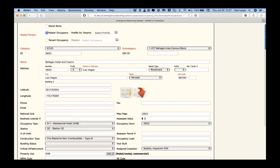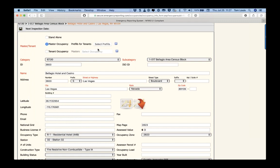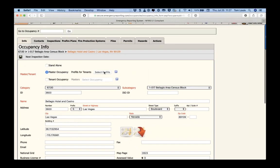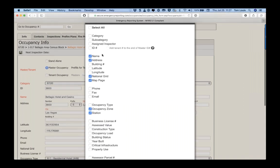That's the basic info page. The master tenant relationship, you can turn this on in your account, and what this enables you to do is have one master occupancy, typically found in strip malls, where you have one large building that's parceled out into sub-occupancies, sub-tenants. The one master encompasses all of the fire protection systems for that building, and then you can populate in the tenant occupancies. When you create a tenant, you can have it auto-populate from the master anything that you check here.